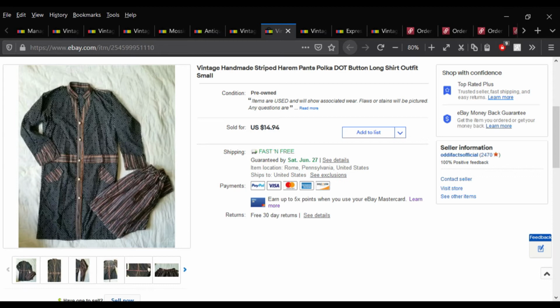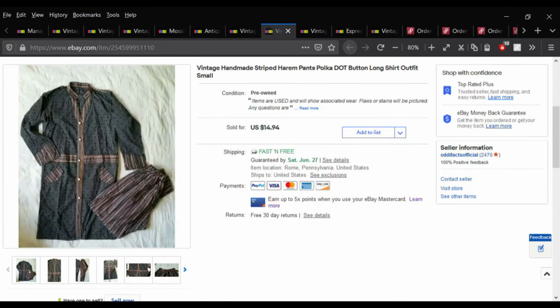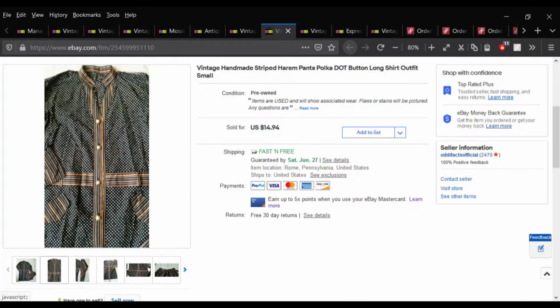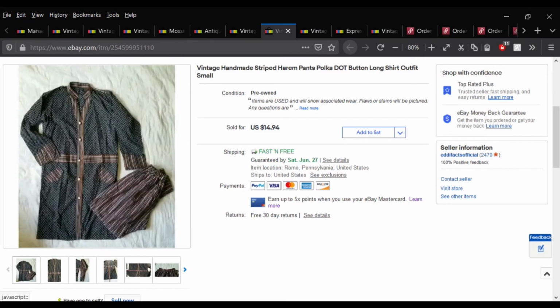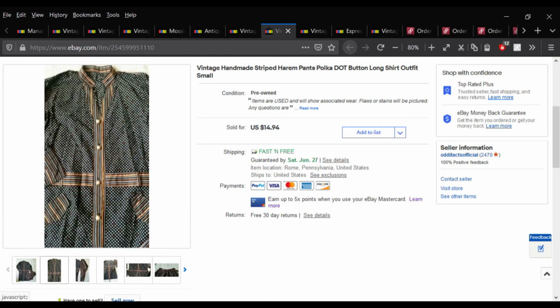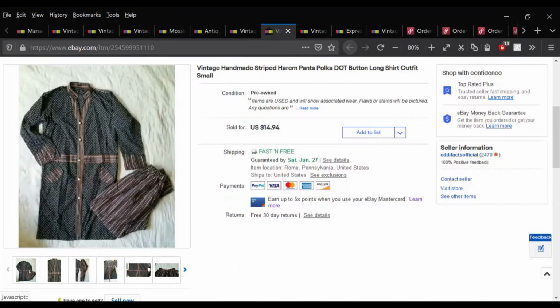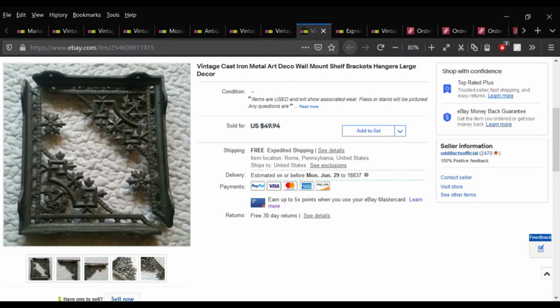Then we have this outfit. I had this for a long time as well. $14.94. I sold this at full price, full asking price. This little outfit, and as you can see, this is an old listing. My pictures aren't very great, so over time it improves. Definitely your abilities do improve.